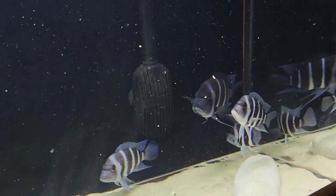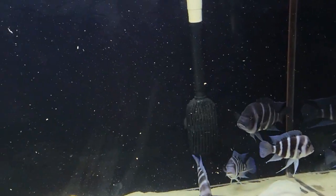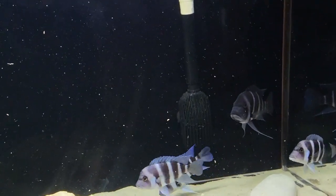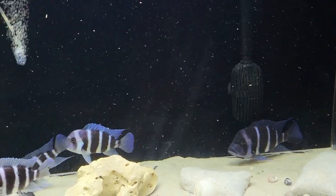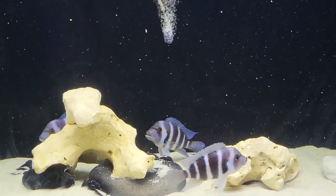Males can get up to 12 inches. Females usually between 8 and 10 on an extreme scale. Like I said, I have a larger female in this tank, which really blows my mind. But the males still tend to be larger as they grow up. And it just always amazes me.